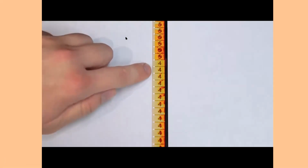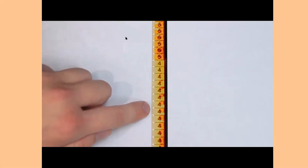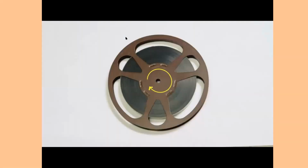These perforations are used to pull the film through a film projector. Film comes in many different sizes or gauges. It should be wound cyclically around cores or reels and stored in cans that allow for proper air circulation.